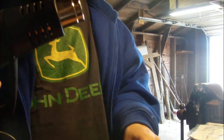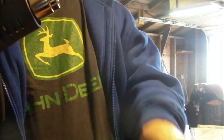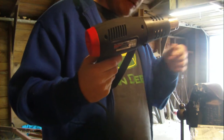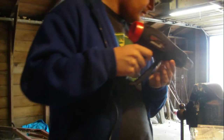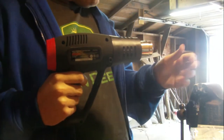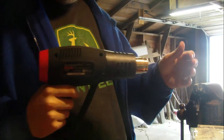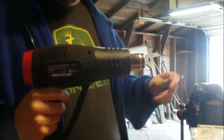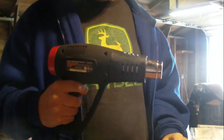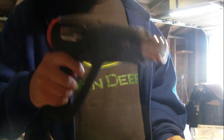I wonder if I could burn that. Where'd it go? Don't try this at home. I want to see if I can burn this little piece of grass here. Probably not. I think the heat gun will just blow it away. Yeah. Just blew it away. That does nothing. Oh, well. I guess if you guys get cold, I can do that to you.